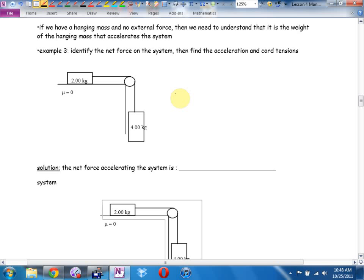What are the forces acting on this hanging mass? Get the obvious ones. And I'm going to call that M2G because it's the second mass as I read right to left. Is this in free fall? Oh, then what's slowing it down? Tension. Is there a normal force? Is this mass touching a surface when it's hanging there? So no normal force.